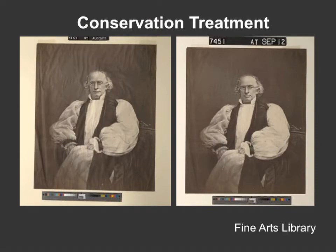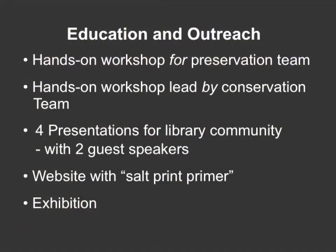The biggest part of this particular endeavor, which we're still working on, has been education and outreach. We had Mark Osterman come in to give us a hands-on workshop for the preservation team, and then 2 years later, Elena Boulat led a workshop for the rest of the conservation team. We've given multiple presentations to the library community. We have significant information that we're making available on our website, and an exhibition about the salt prints, timed to coincide with the PMG's winter meeting in Cambridge in 2015.